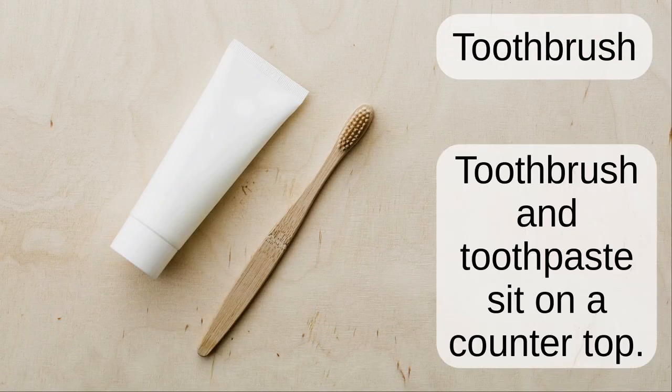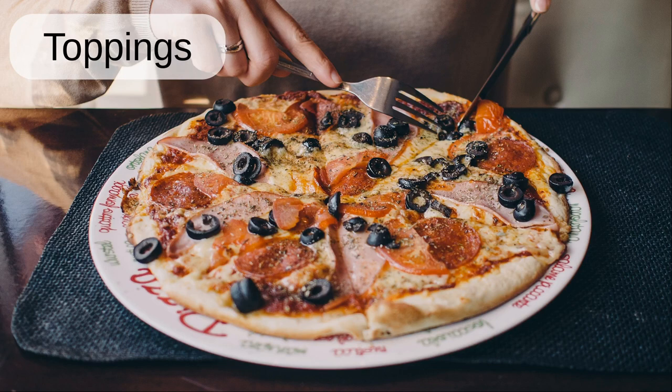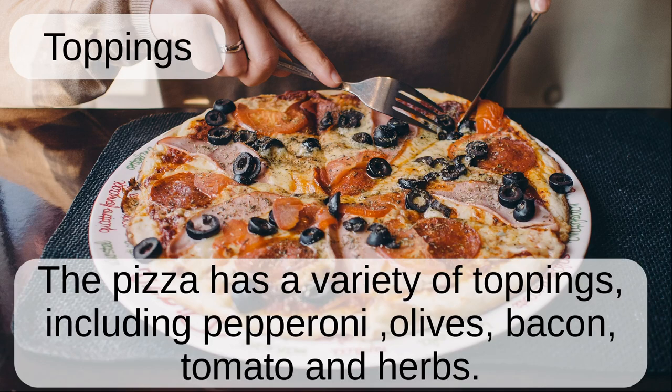Toothbrush. Toothbrush and toothpaste sit on a countertop. Toppings. The pizza had a variety of toppings, including pepperoni, olives, bacon, tomato, and herbs.